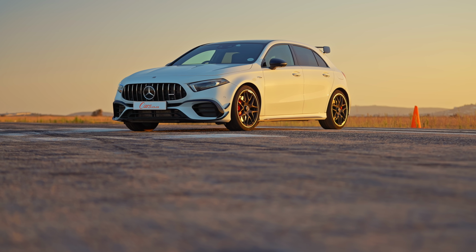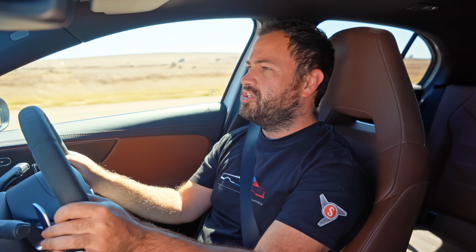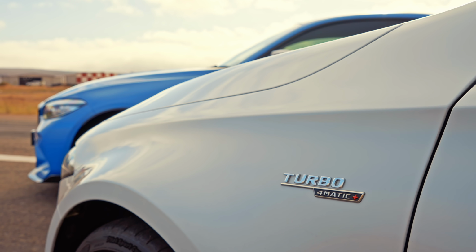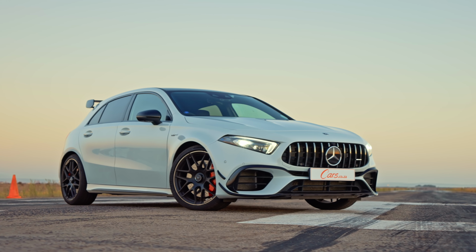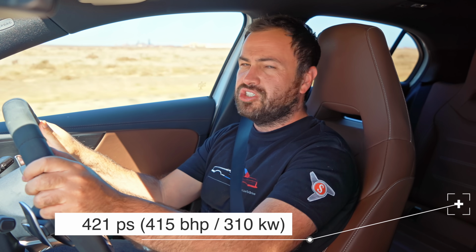So what is special about this A45 AMG? Well, from the previous generation, they haven't increased the engine displacement, still a 2-liter 4-cylinder turbo, but they have cranked up the power to 310 kilowatts. We'll put the horsepower figure on the screen so you don't all shout at me.